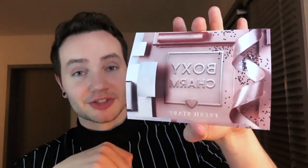It's the first month of 2021. Let's see what BoxyCharm has brought us. So the first thing we have out of the box is the card that explains the theme for the month. This one has all these rose gold tones on it, and at the bottom it says fresh start. Appropriate. And the first item is an eyeshadow palette.